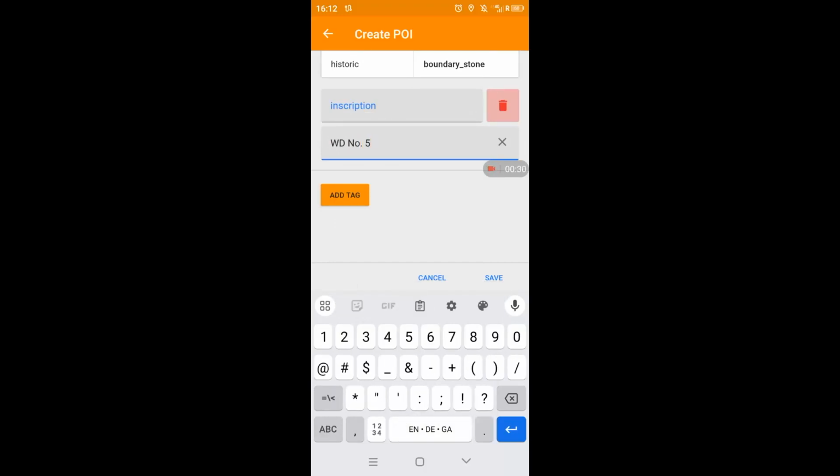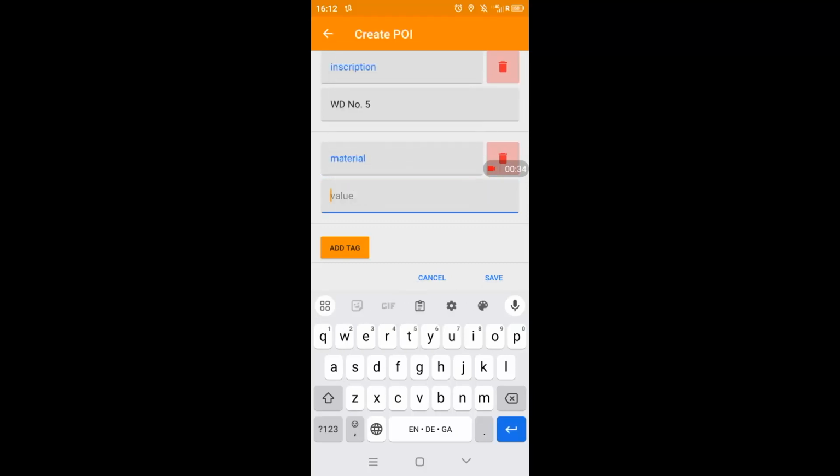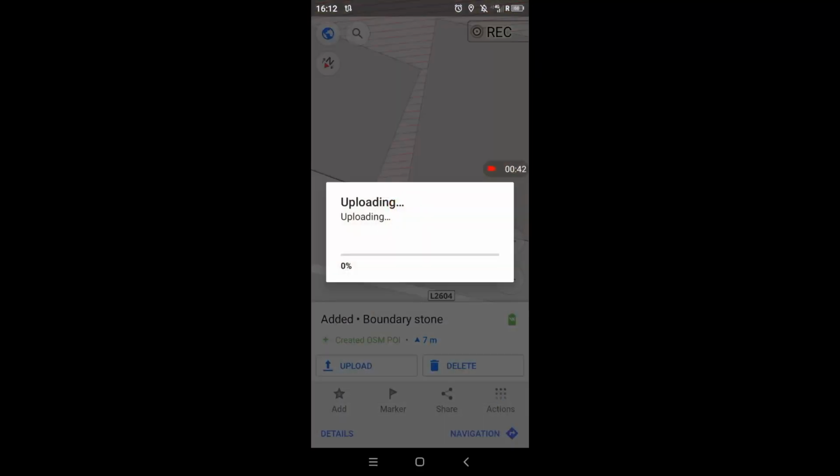And you might also want to add the material, because it's Kilkenny and we're very proud of our limestone. I had to add that, of course. And then you upload.